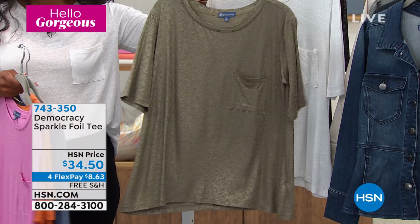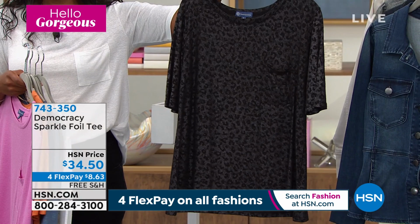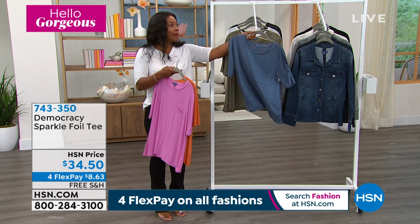And then this is the diamond white. This is the one that I'm wearing. And then we also have it for you in black. And in the black, you can really see that higher contrast print going along in that background. So four flex payments of $8.63. You order them in extra small to 3X. And this is all the Democracy brand that's brought to us by Karen Lettery.